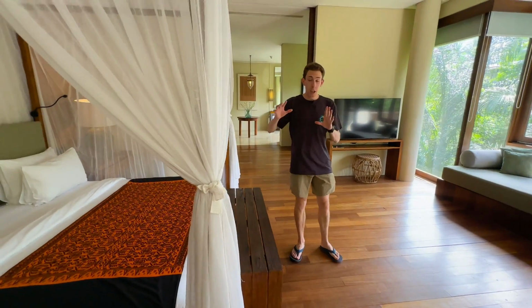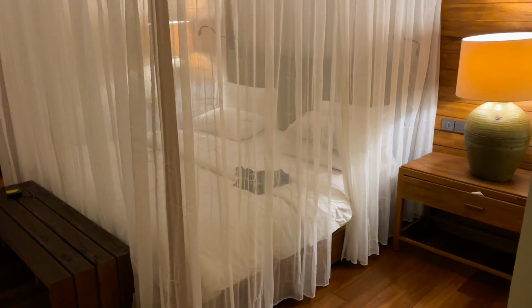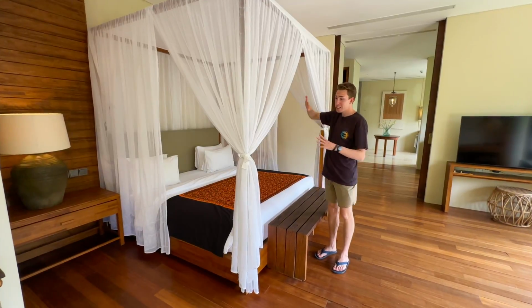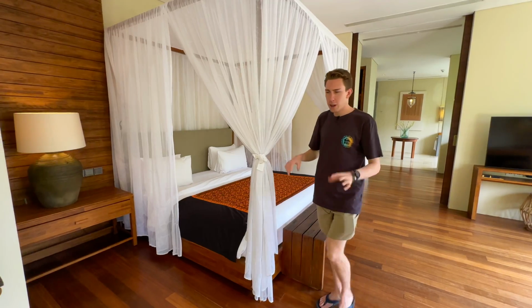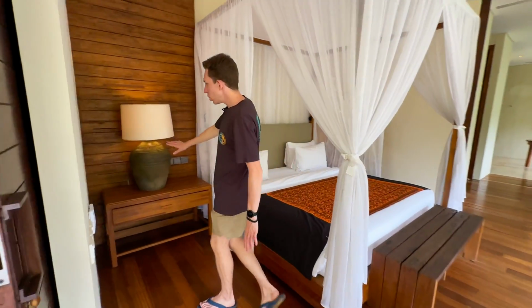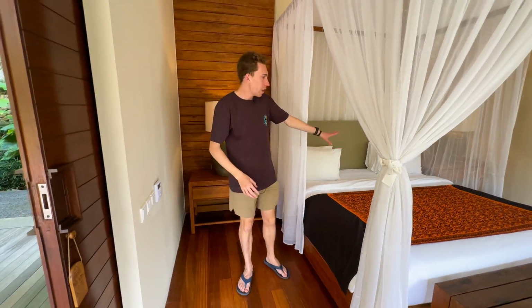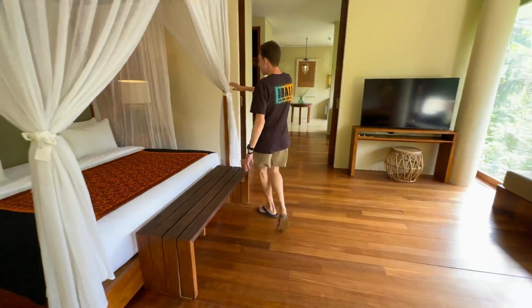It is gorgeous. Huge bed. We have these nets. The only other property I've had these at was the JW Marriott Masai Mara in Kenya. It's the only other hotel I've had that actually put the nets around the bed at night to kind of keep bugs out in case they get in. But there wasn't really any bugs in our room at all last night. But really cool lamps. This is all original wood in the rooms from when it was built, but just gorgeous, huge bed. And then over here, same nightstand.